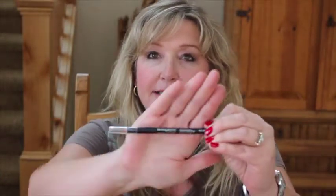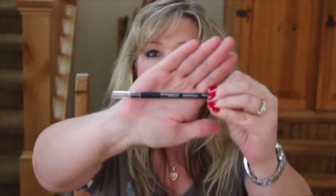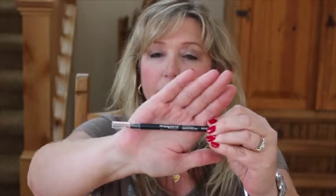See, this is one thing I don't like. The cap does not fit. It just flies off all the time. Every time I pick it up, the cap falls off. But anyway, it's in the shade Nude. I don't know if this is going to pick up on here, but it is really, really light.